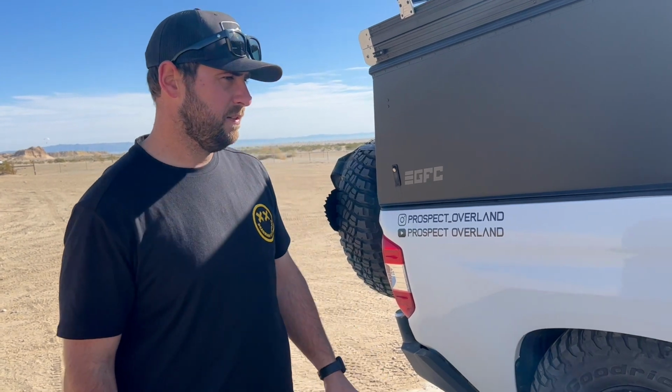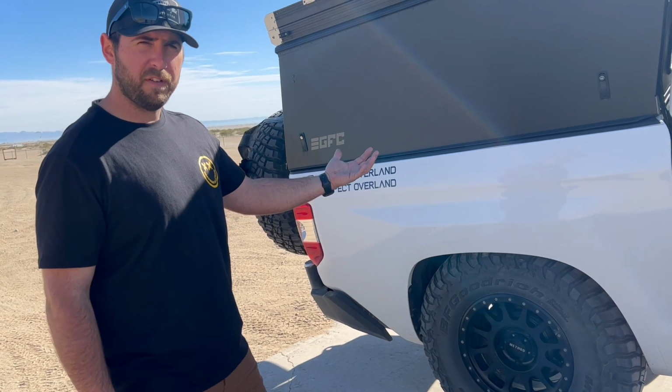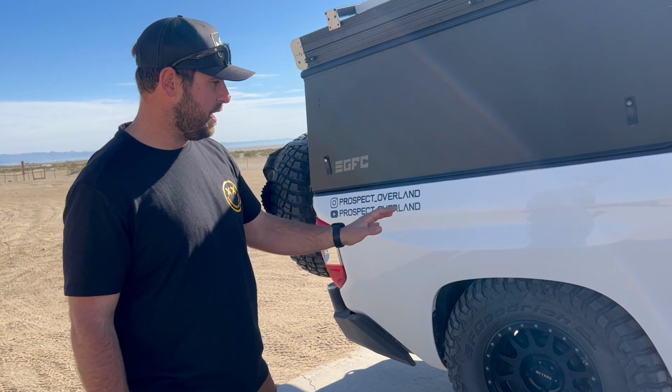Made it up pretty far for how big this truck is. These are 37-inch tires as well. It's stuffed up in there pretty far. It's touching the plastic liner, but nothing metal.